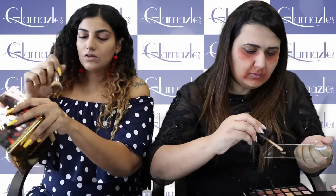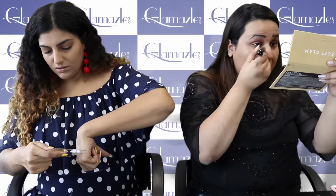For foundation, I am going to use the Wet n Wild Photo Focus, and I'm kind of confused between the beige and the classic beige and the desert beige. So I'm probably going to mix them on this. Okay. I actually really like this brush. It's a Sigma brush? Yeah, it's a Sigma brush. That's why. Okay, I'm moving on to concealer.